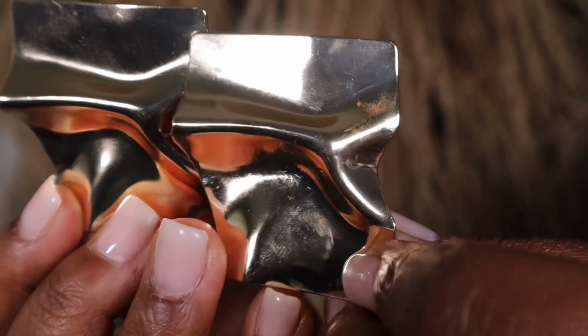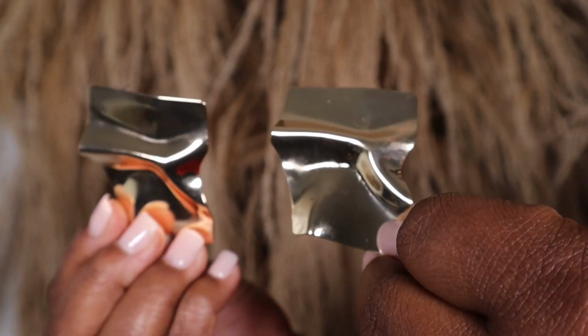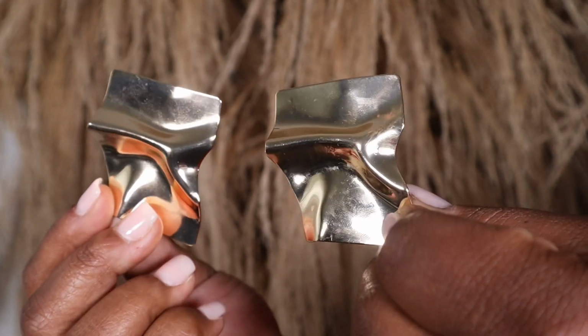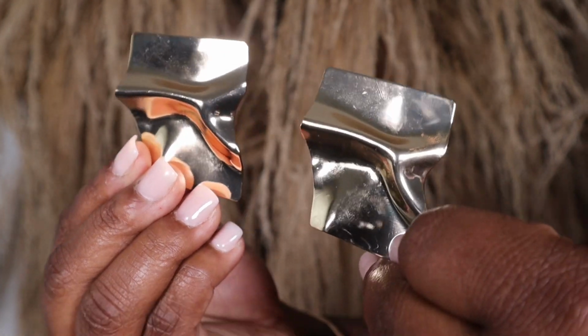So now on to the earrings. The first set of earrings kind of remind me of wrinkled paper. So that's what I call them, the wrinkled paper earrings. They're so cute, stylish, and definitely a statement piece. I wore these a couple times, love them, got so many compliments on them. So 10 out of 10 for me.